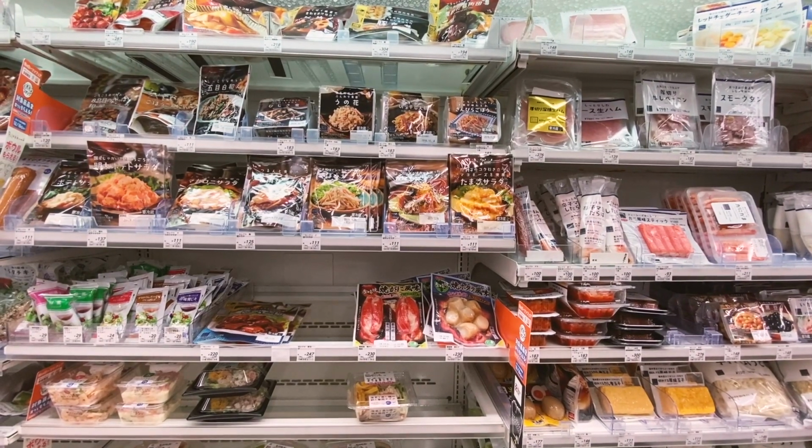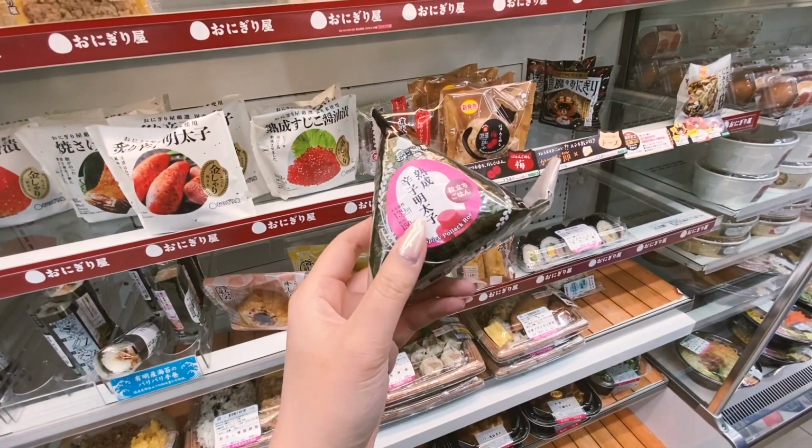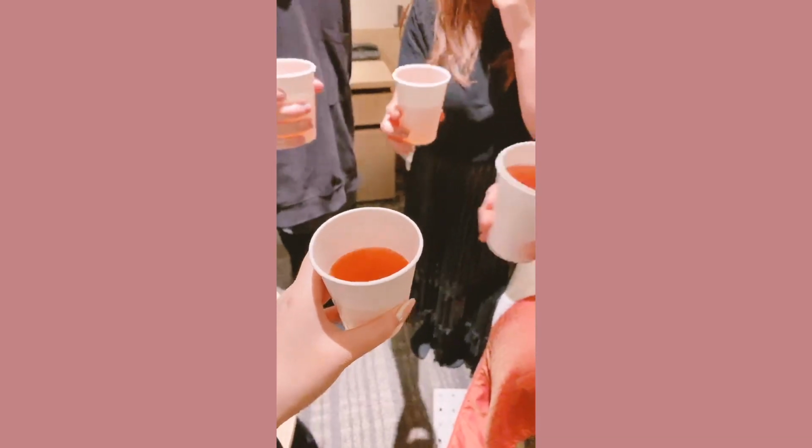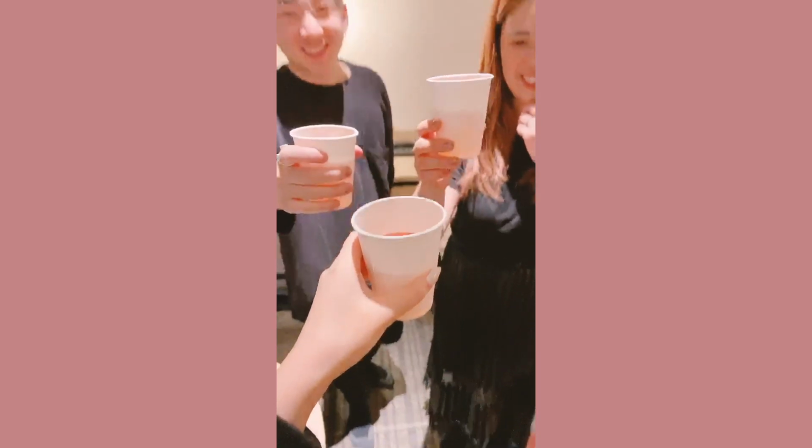So we got a few snacks, and my friend taught us how to make a Japanese drink out of shiso, shochu, and tea. And it was so freaking delicious. I really regret not buying a bottle of this when I got back to the States. Cheers! Woo! Halloween! It's very pure tasting. It's like fragrant, effervescent. It straight up tastes like tea.